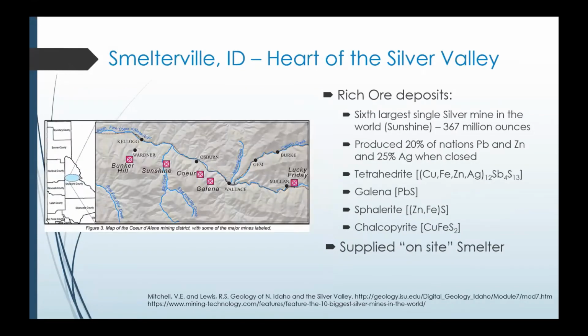Smelterville, Idaho is in the heart of the Silver Valley, which got its name by producing almost 1 billion ounces of silver between 1884 and 1979. This area is also known for having rich ore deposits of lead and zinc, which allowed the area mines to supply an on-site smelter. By the time the smelter closed in the early 80s, it was producing 20% of the nation's lead and zinc and 25% of the nation's silver.